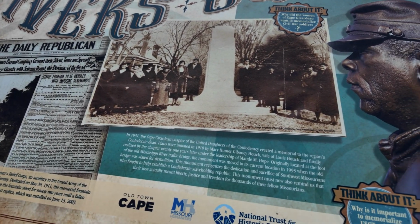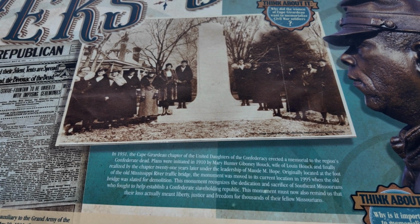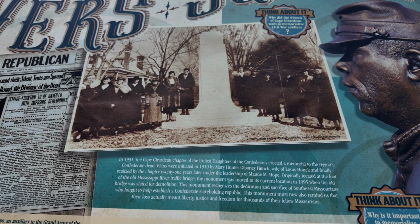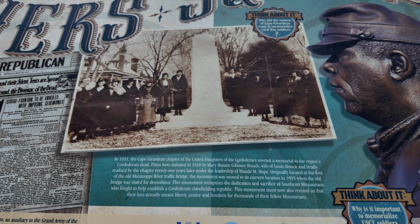Okay, in 1931, the Cape Girardeau chapter of the United Daughters of the Confederacy erected a memorial to the region's Confederate dead. Plans were initiated in 1910 by Mary Hunter Gibney Houck, wife of Lewis Houck, and finally realized by the chapter 21 years later under the leadership of Maud M. Hope. Originally located at the foot of the old Mississippi River traffic bridge, the monument was moved to its current location in 1995 when the old bridge was slated for demolition.